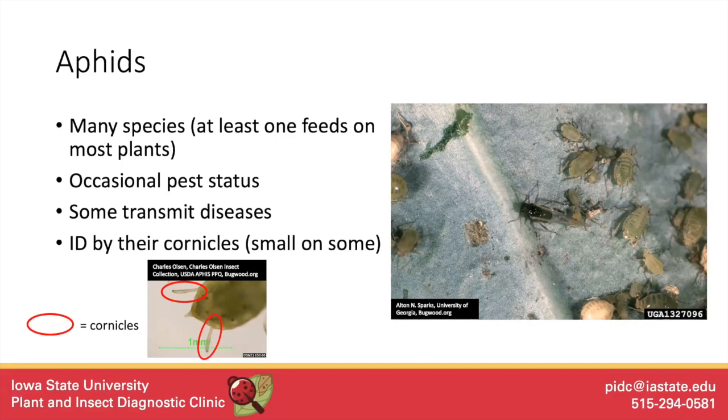If you have a magnification device, just a hand lens, sometimes the zoom on your phone camera can do the trick. If you zoom in really close, you can see these 2 little appendages coming out of the back side of aphids. These are called cornicles, which they just use to secrete some protective coverings and things of that nature. Most aphids have them. If you look at this picture on the right, hopefully you can see my cursor, there's a little black colored cornicle. If you see those 2 cornicles on something that's generally pear-shaped, it's probably an aphid.